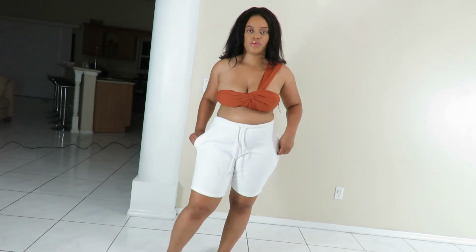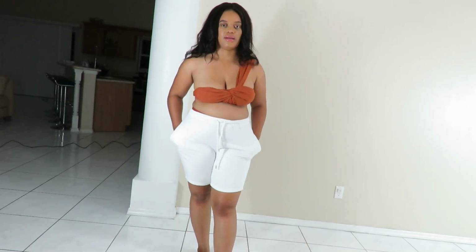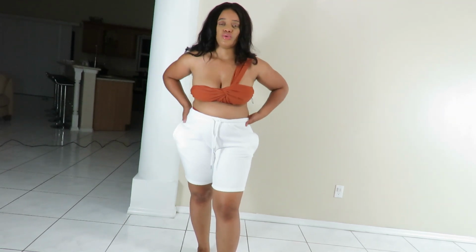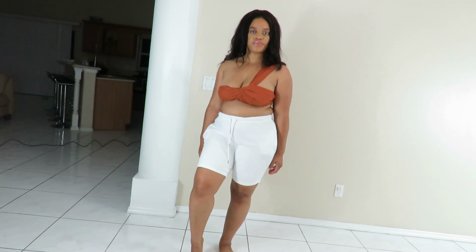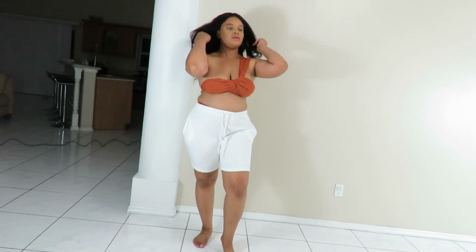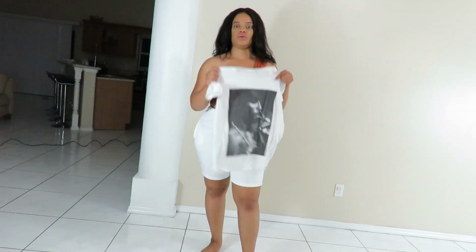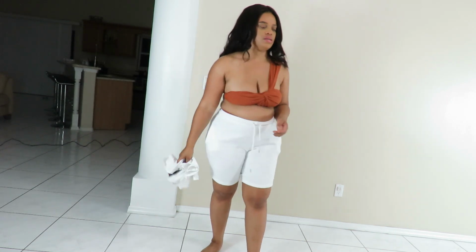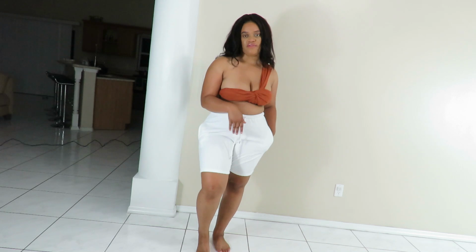Got some sweat shorts. I love these. Okay, these are longline sweatshorts. Almost all of my sweatshorts are from Prettylittlething. They're super comfortable. They last very long. So I got these. And I also got some graphic tee. This was what I wore with it. I also got another graphic tee that says Friends, which is in gray, but this is the final look.